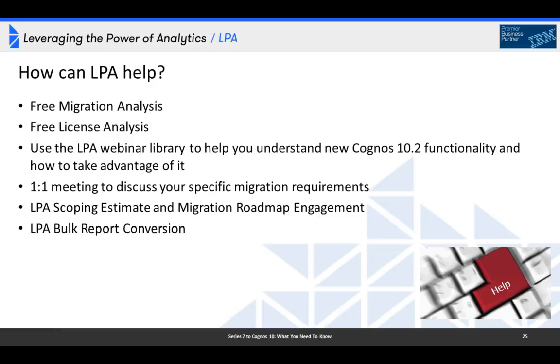We also have a billable engagement where we can spend a day or a day and a half with your organization to really come up with a solid migration roadmap where we will do a deep dive on your current content, understand what really needs to be migrated, and then be able to provide you with an effort estimate on what it's going to take to get there, and then figure out the distribution of labor based on your resource availability and resources that LPA might be able to provide.